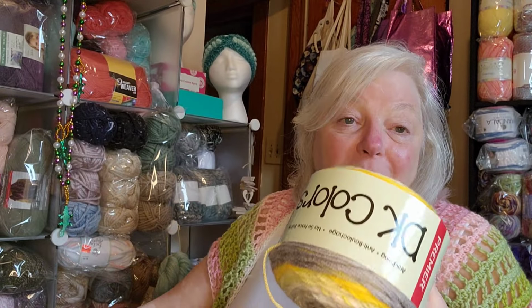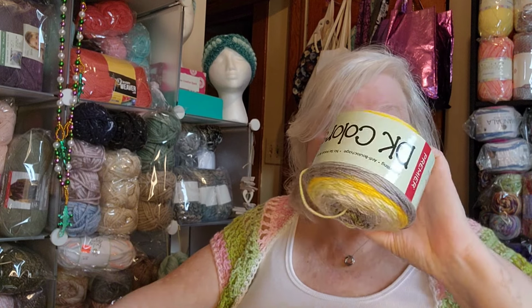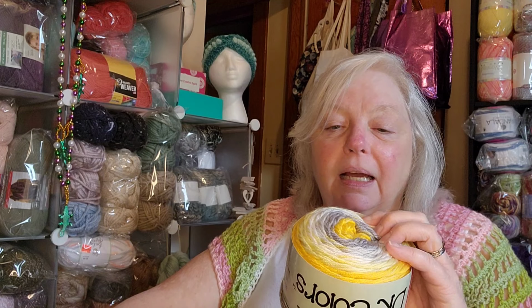This is DK Colors yarn. I think they still make it. I don't know, to be honest with you. It is a Premier. Yes, Premier DK Colors. I love this yarn. It's soft. It's got a little bit of a sleekness to it. It's a 3-weight. 383 yards, 5 ounces, which is 350 meters, 140 grams.